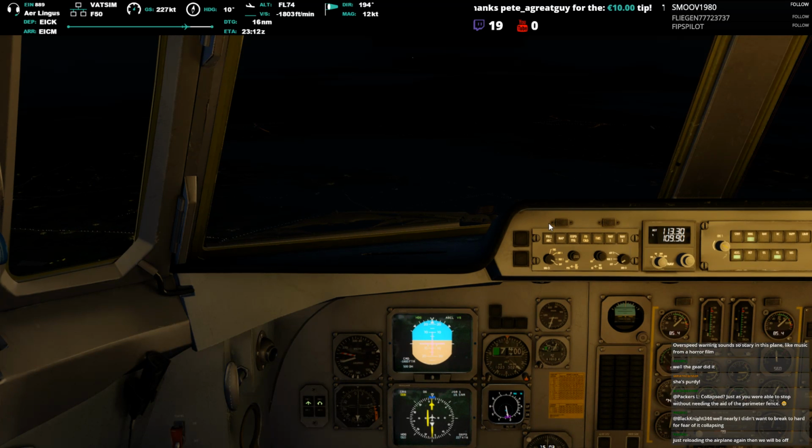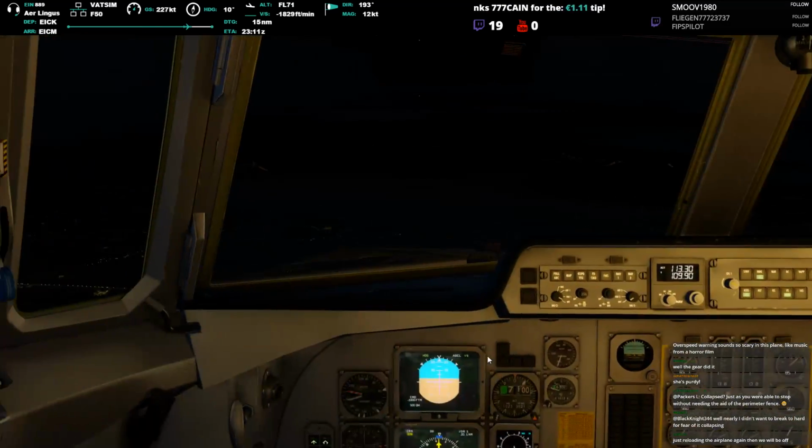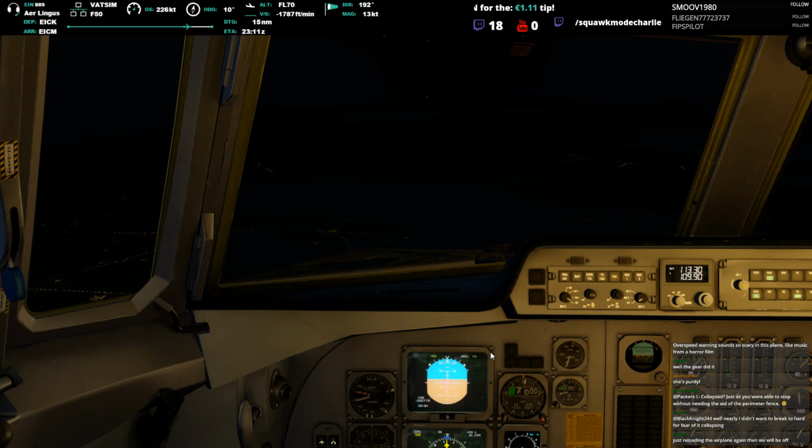Right, so the approach checks, landing data, approach and briefing is completed. Altimeters 1023 set, cross-checked. Before approach checks complete.